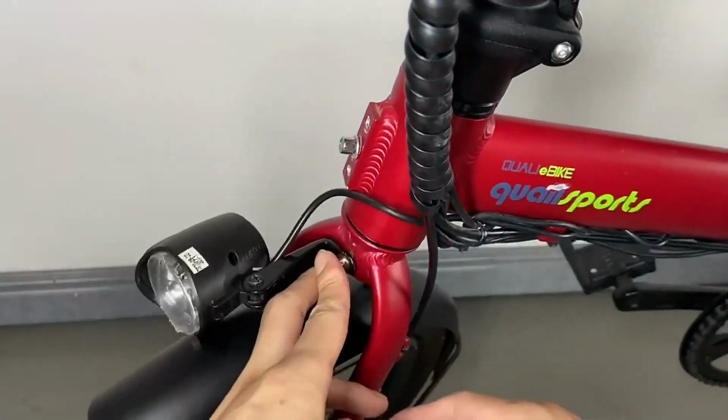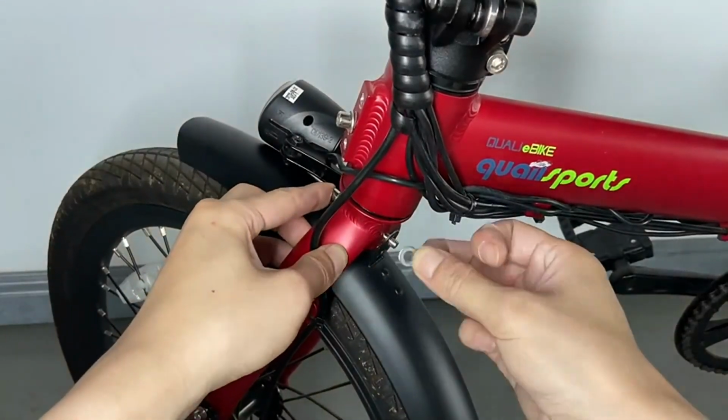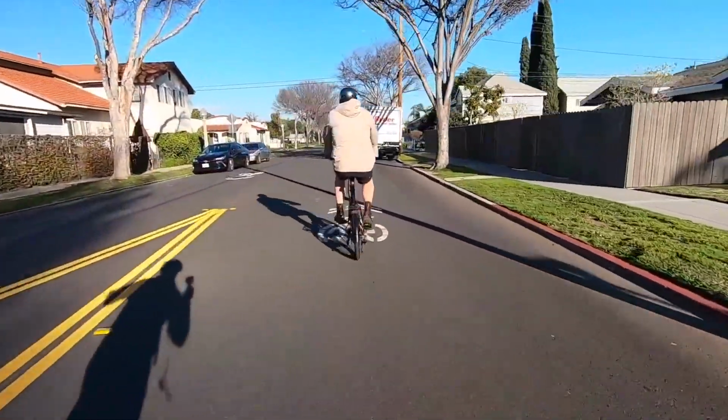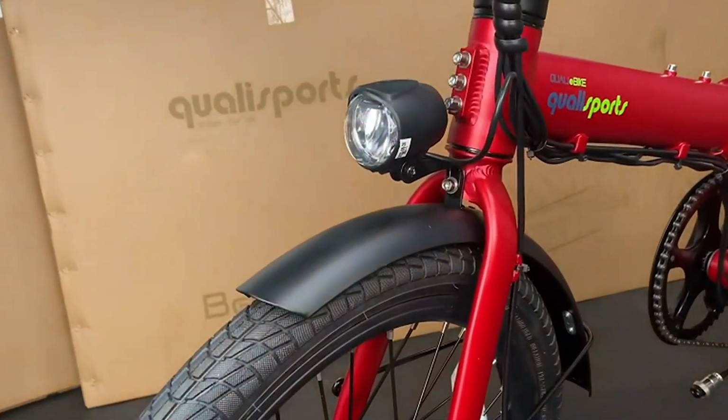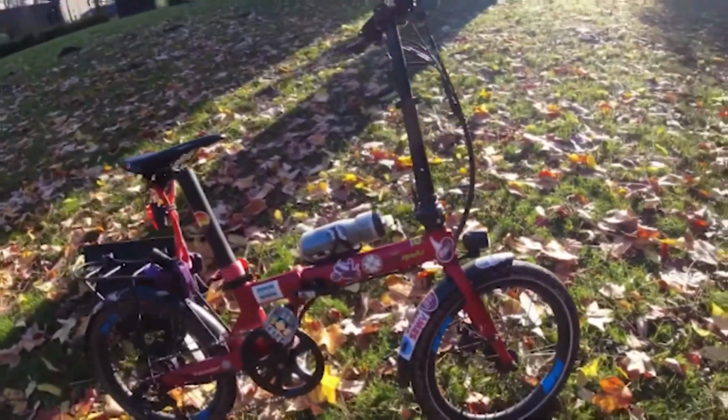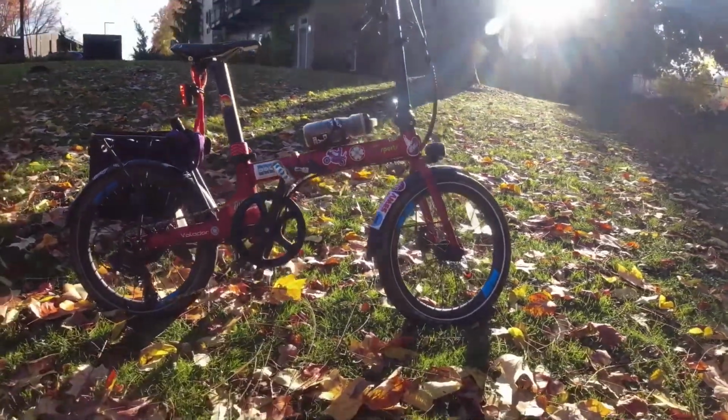Plus, the built-in safety features such as reliable brakes and durable construction prioritize rider safety, providing peace of mind on every ride. Its sleek and modern design makes it a stylish accessory, while also serving practical purposes, appealing to riders who value both aesthetics and functionality.